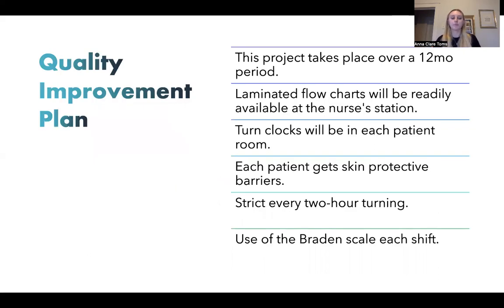The plan is going to take place over 12 months. Laminated flow charts, similar to the ones that we saw 2 slides back, will be included, except that top right box will now say, do that risk assessment every shift and as soon as the patient's admitted to the unit. Turn clocks in all patient rooms.